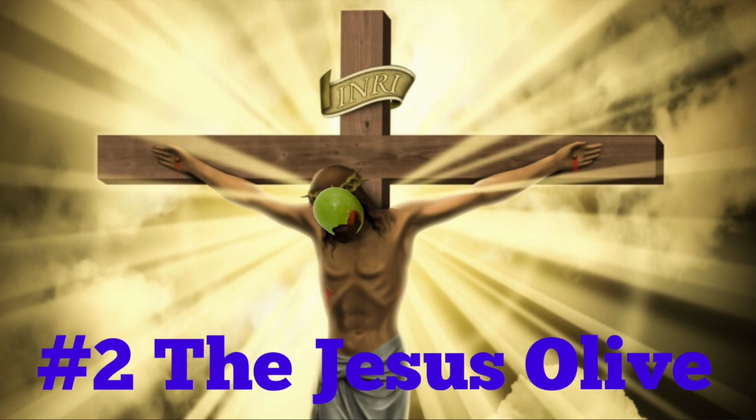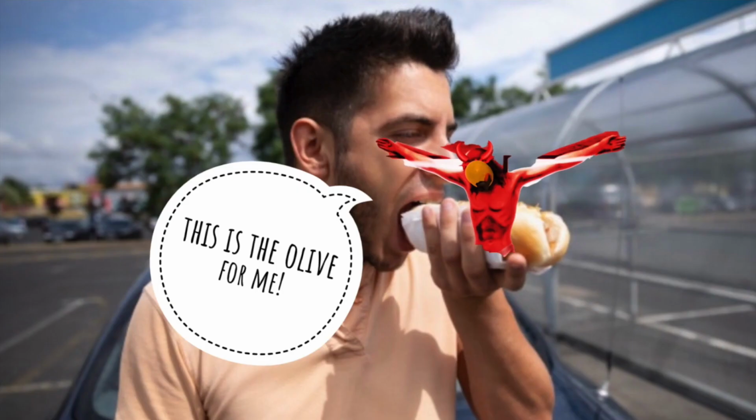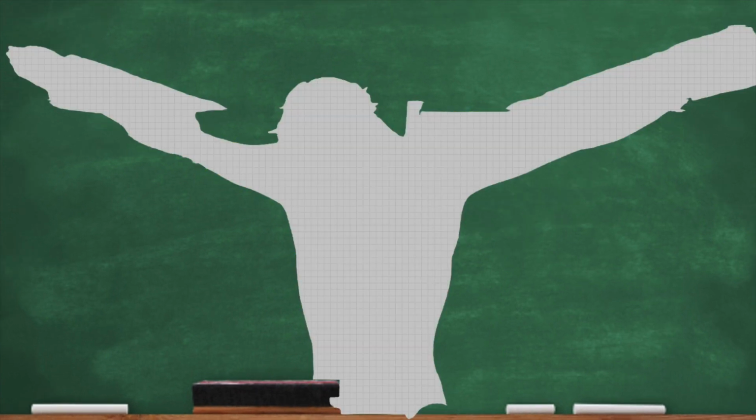Number 2, the Jesus olive. This olive is fairly popular, but it tends to divide people. Some think it's a god sent from above to make them feel happy. Others think it's a devil sent to make them feel weird and dirty. If you fall into the weird category, then this is the olive for you. Jesus olives vary in shade from green to yellow, orange to red. They have no stripes or pattern whatsoever. If you want to get one of these, just find a church that sells them and hope that they have some.